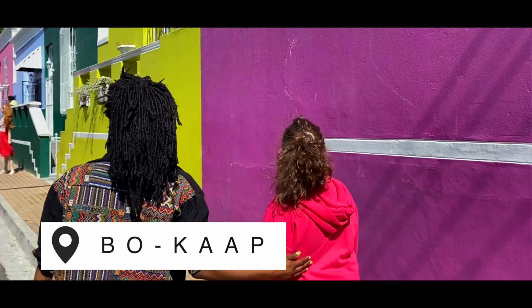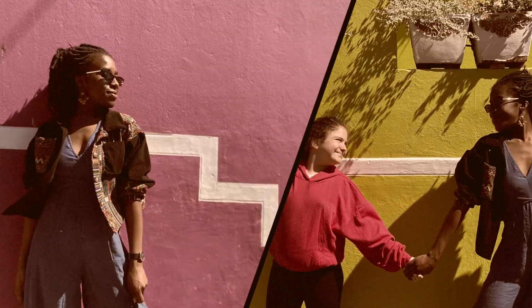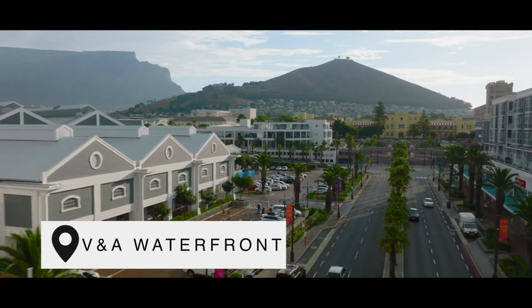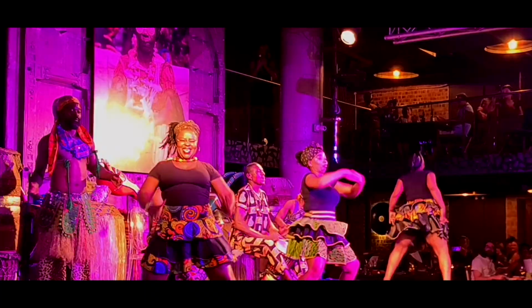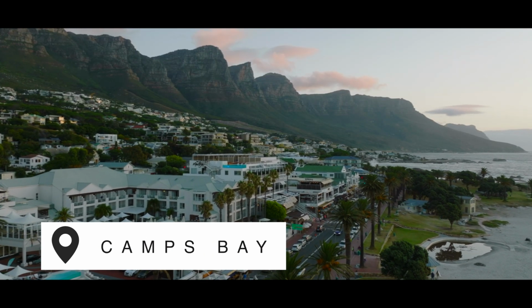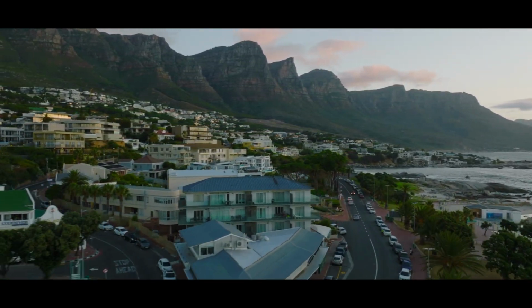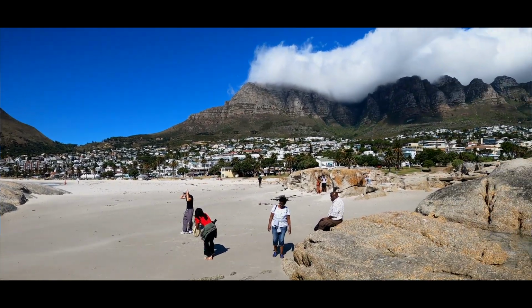Located in the city center, Bo-Kaap is filled with colorful homes and its diverse Malay culture. This place is just picturesque. The V&A Waterfront is Cape Town's shopping capital. You can be exposed to multiple cultural dances, shops, restaurants, and many more. Characterized by its luxurious restaurants and hotels, its chic white sand beaches, Camps Bay is for those looking for the luxury lifestyle.